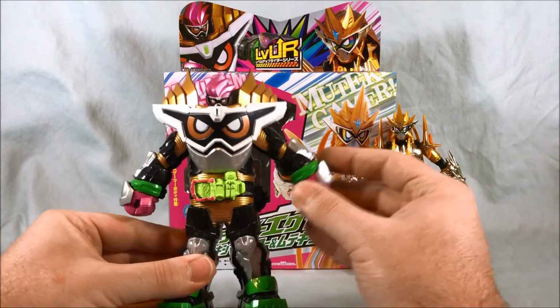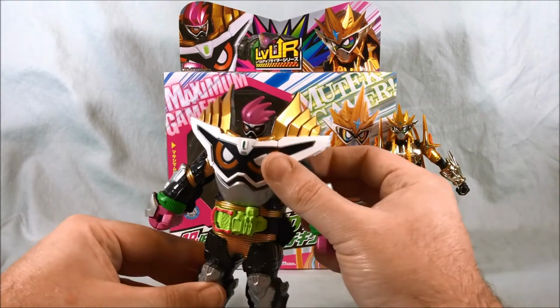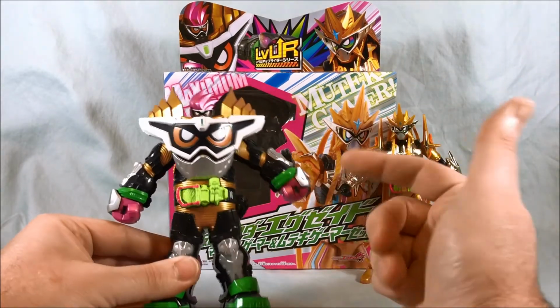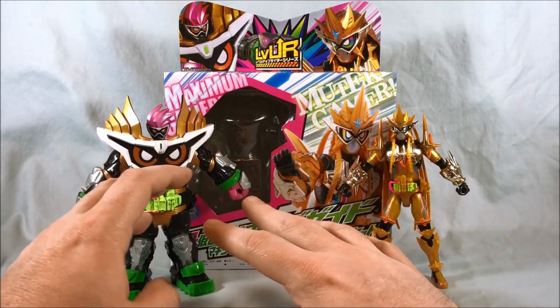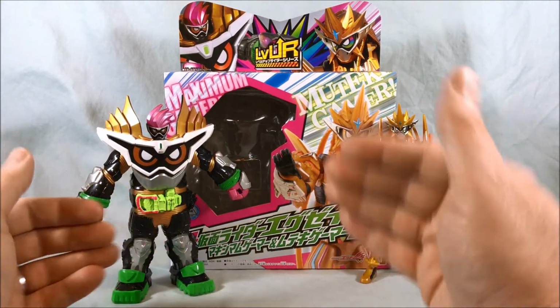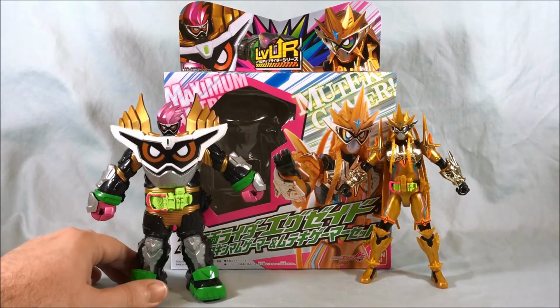As far as the shell for Mighty Action X, it's really not bad. When it's on its own, there's a little bit of hindered articulation because the arms just swivel up and down in the peg hole. But when you actually put Muteki into the shell, it gives the arms a lot more range of movement, and it actually looks pretty good.